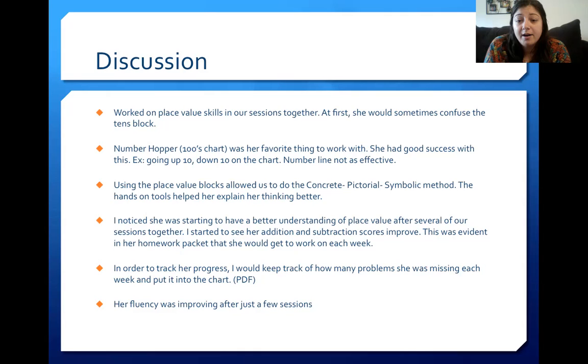I started to see her addition and subtraction scores improve. This was evident from her homework packet that we worked on some problems together each week. I would keep track of how many problems she was missing each week. I had this chart, which I couldn't really fit here, but I'm going to show you a PDF in just a second. Her fluency was improving after just a few of our sessions together. Let me pull up that PDF.